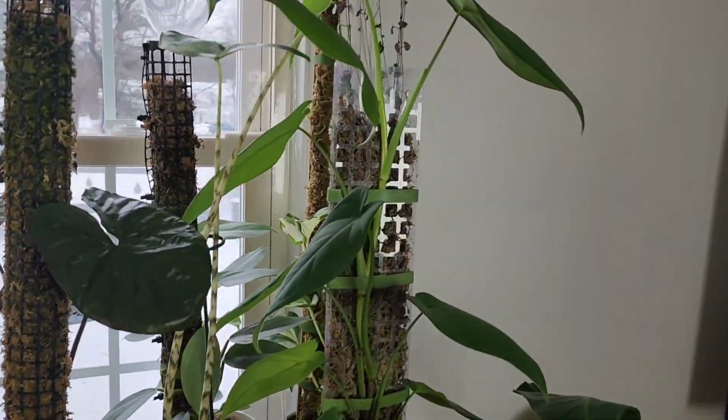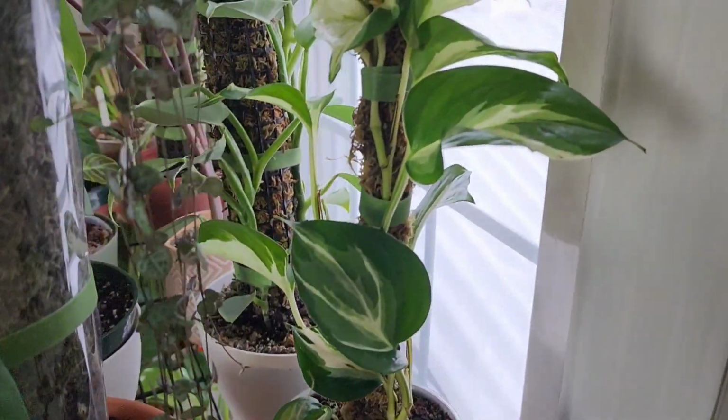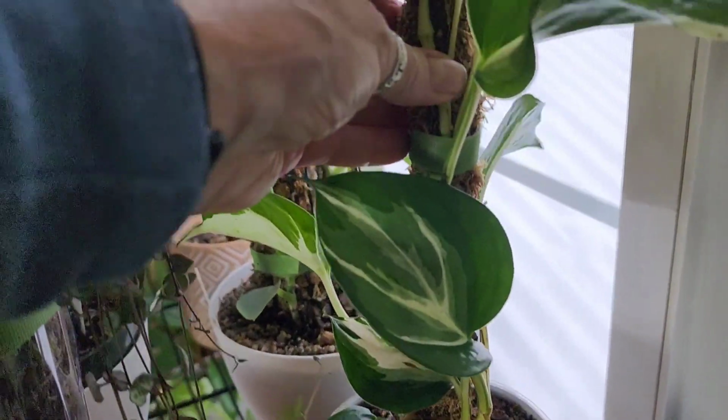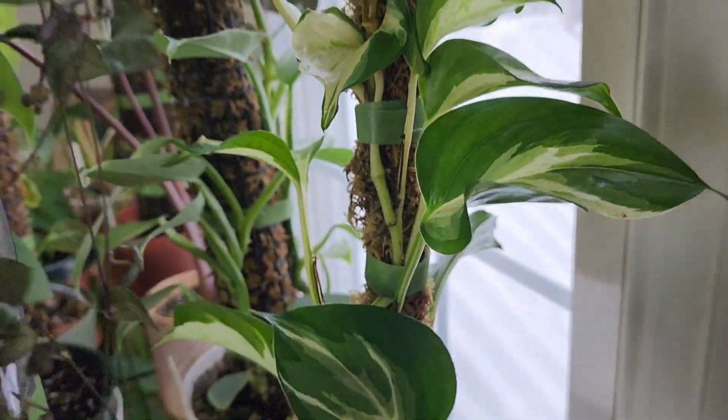And let's see, we'll go ahead and start with my Manjula pothos back there. Now this is the moss pole. I did a moss pole video. This is a moss pole that I'm not crazy about because I find it to be really, I don't even know how to say it, wobbly, rickety.